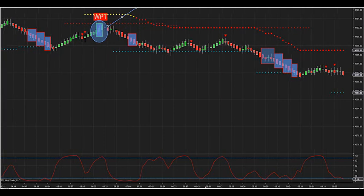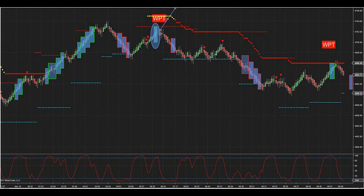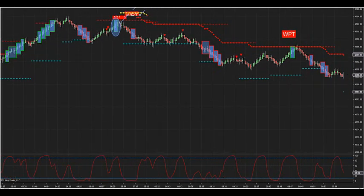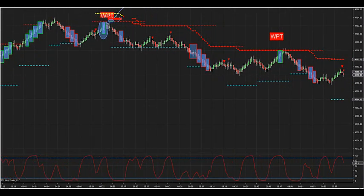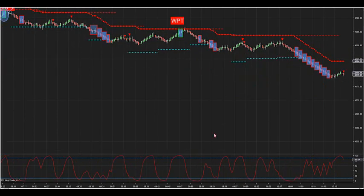So that's the first WPT that got the market rolling. As we move down, where ATR is still red, these are the best WPTs to take. It happened at 9:47. I just talked about yesterday at 8:35, 8:30, I said the best time of day trades are right around 9:40. Because at 9:40, you get these big trend trades where the market likes to really take off and move.